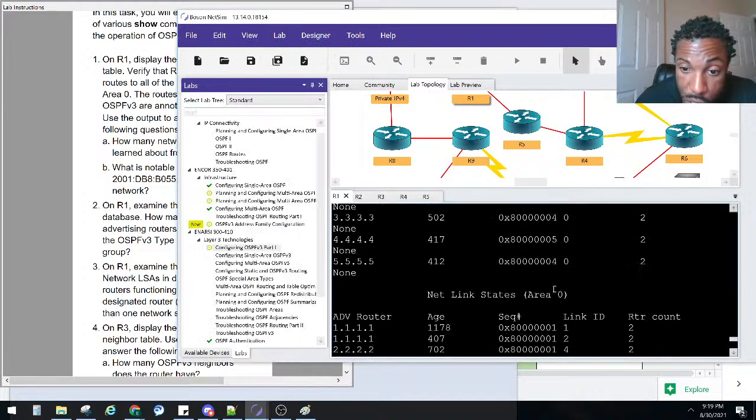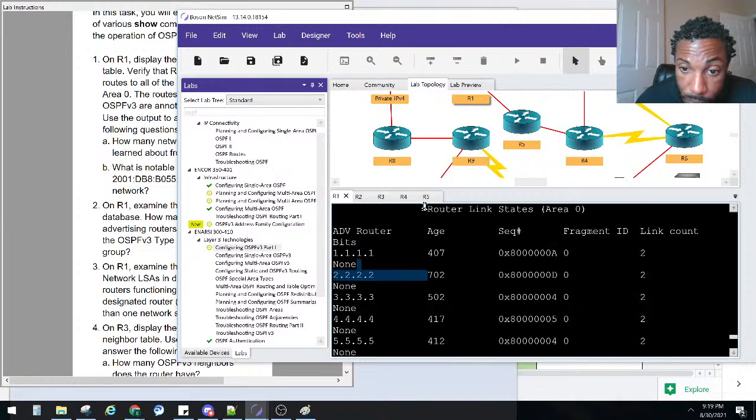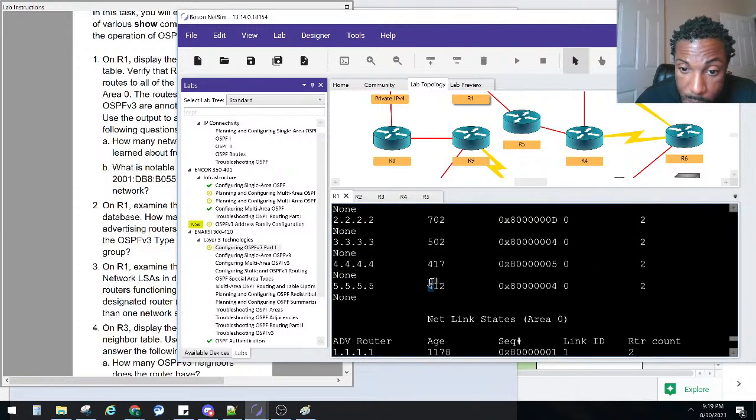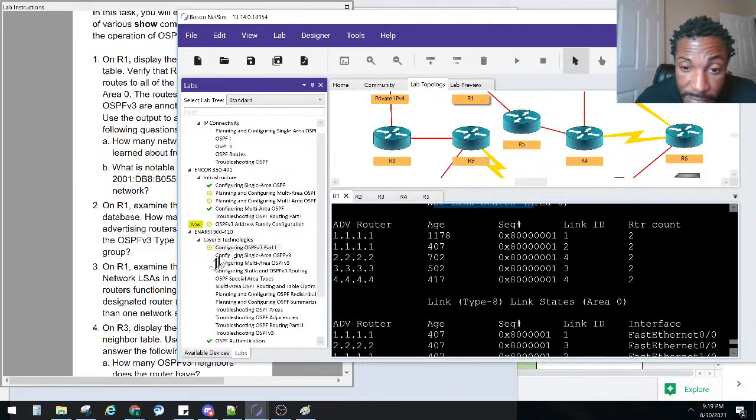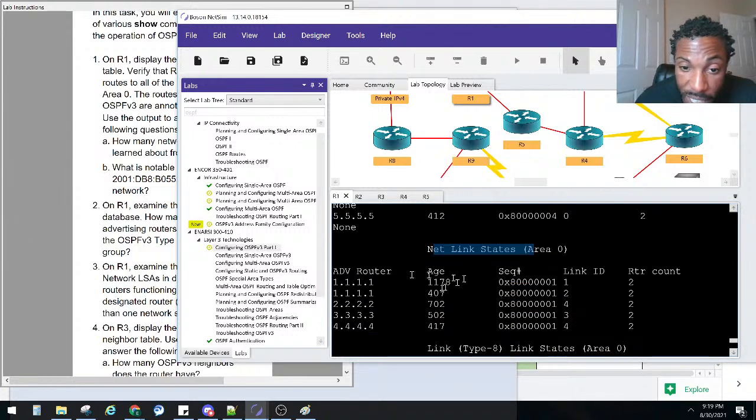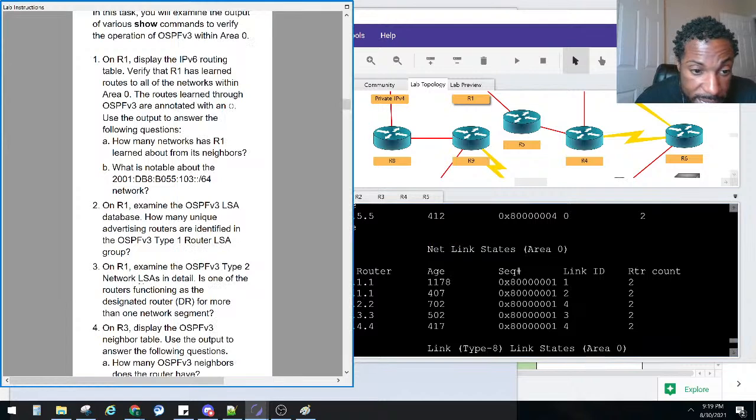This should be Type 2 right here, Netlink. Where's he at? Netlink. There he is right there. This should be Type 2, right? Yeah, correct me if I'm wrong. Y'all know I still haven't memorized those just yet. Netlink, Type 2. And is one of the routers functioning as the designated router for more than one network segment?